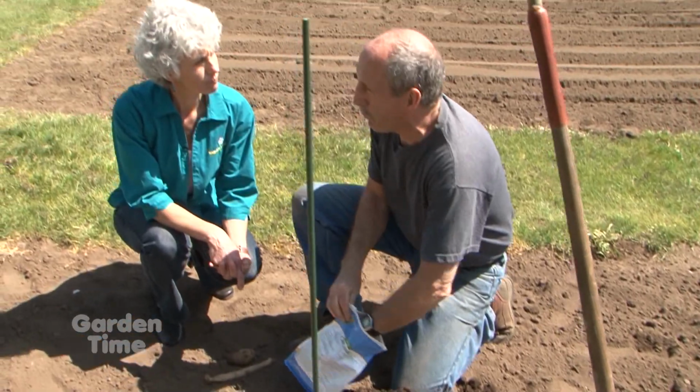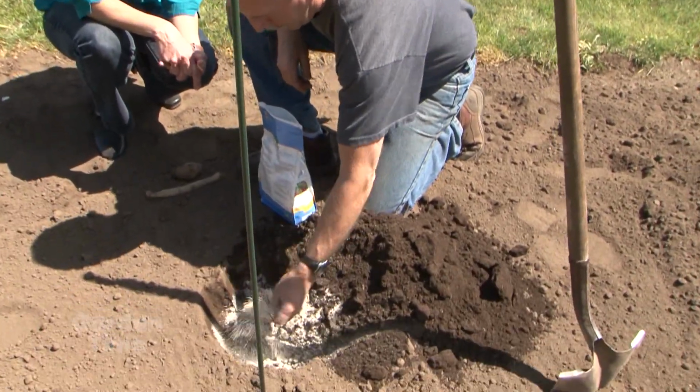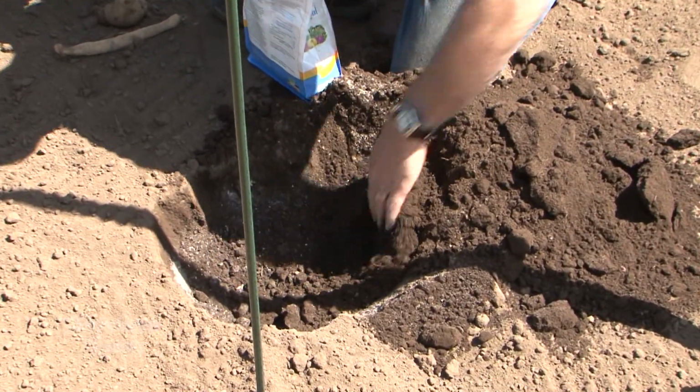Steer manure, bagged steer manure, is really good. We always recommend a little handful of bone meal in the hole, work it in a little bit, about 4 inches or so down? Anywhere from 4 to 6.